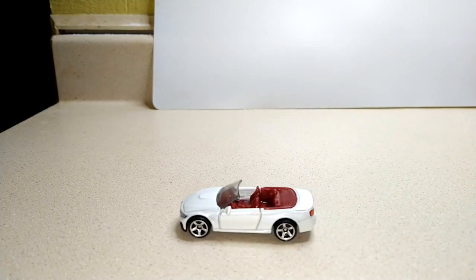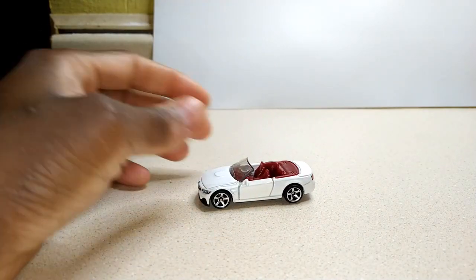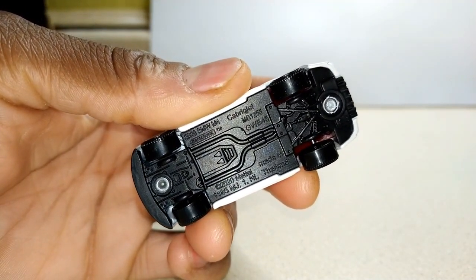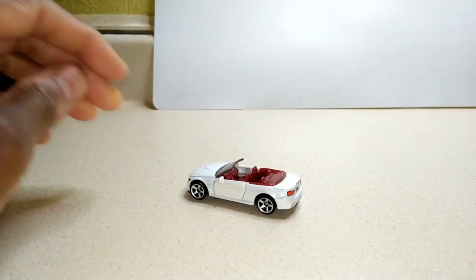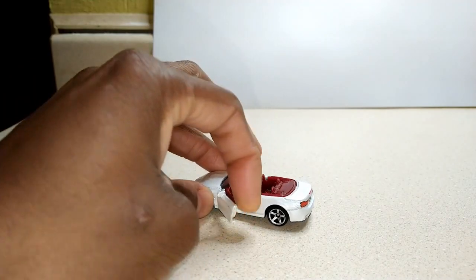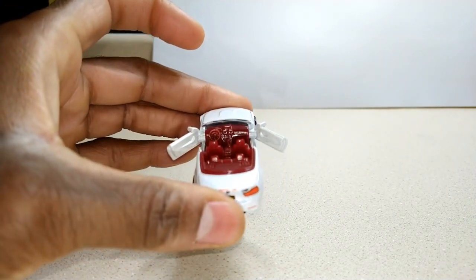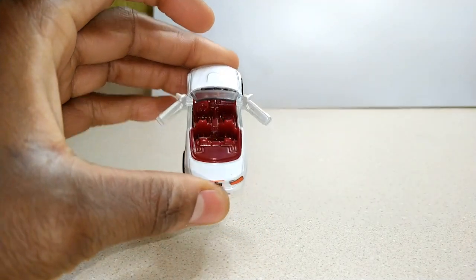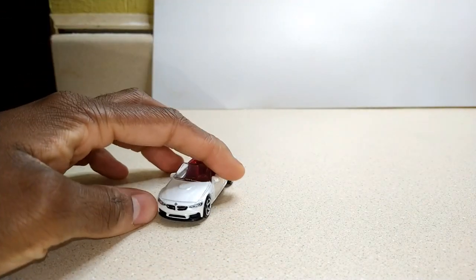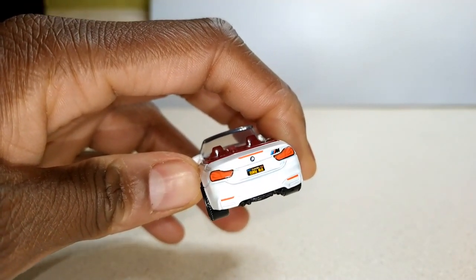Then we got another casting from the Matchbox Moving Parts. This is the 2020 BMW M4 Cabriolet, excuse me. Again, opening doors. Very nice headlights, tail lights, M4 on the license plate.